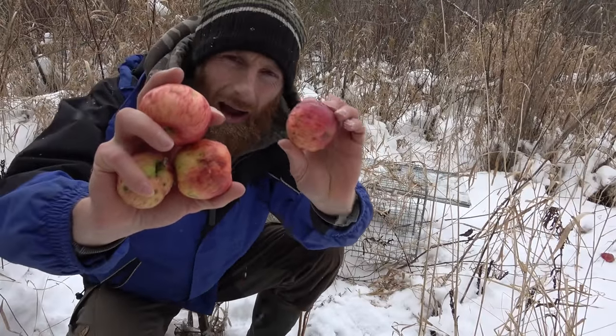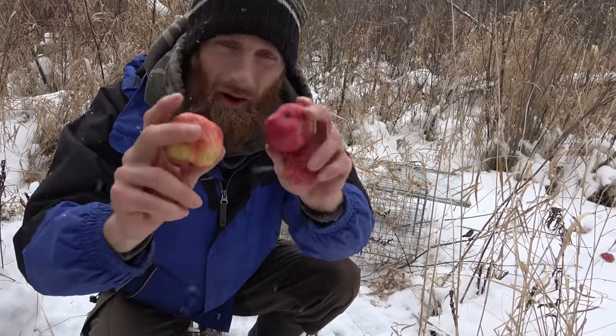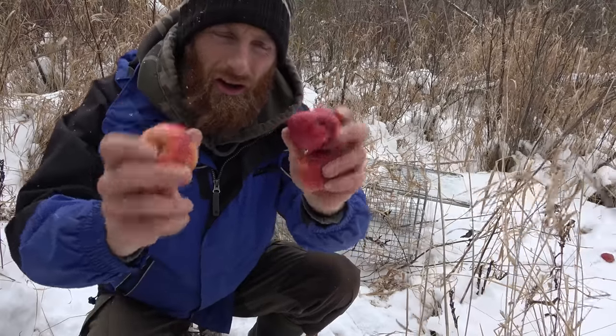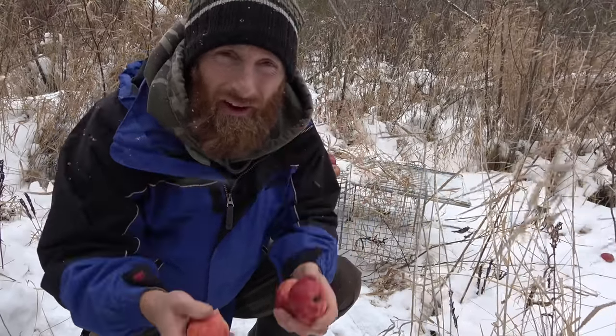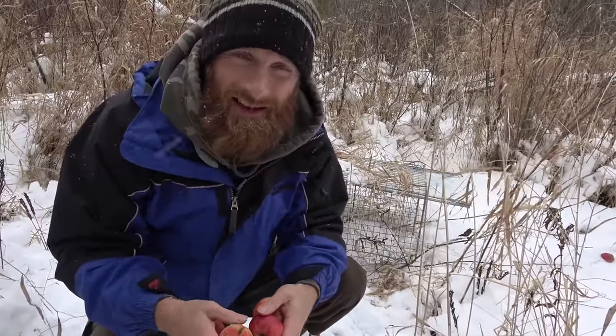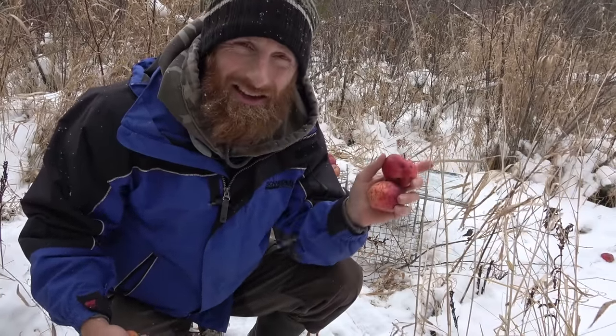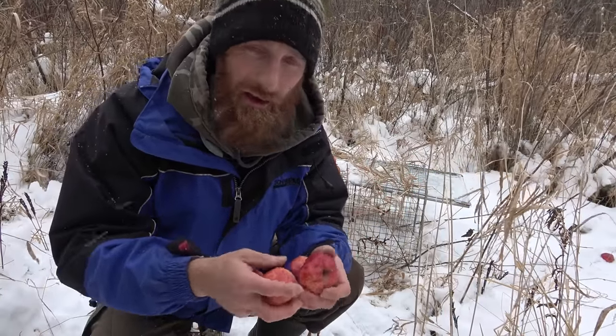So I'm actually using apples that I harvested from a tree. Wild apples, these are 100% wild apples. So you're gonna trade up from apples to a beaver. If I get a beaver, this could be like a 50-pound beaver. That's gonna be a tremendous gain. Now, I know for a fact if I use the body grip trap, I could easily catch this beaver. Like I said, it's not legal for me to do so.